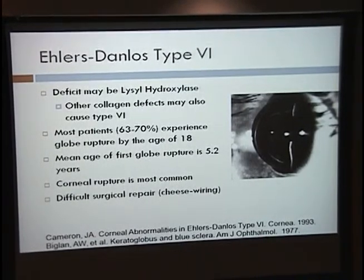The deficit in this condition is thought to be lysyl hydroxylase, although it seems that other collagen defects may also cause this condition. In 2 different studies by Cameron and Biglan, with about 10 patients in one and 12 in the other, 63% to 70% experienced globe rupture by the age of 18, which to me was a staggering number. The mean age of the first globe rupture in these patients was 5.2 years. Many of the patients they described had very minimal trauma, a small twig hitting the eye or rubbing the eye lightly, and usually it was corneal rupture that occurred.